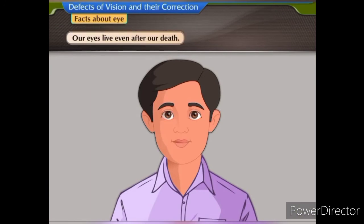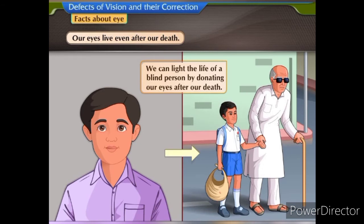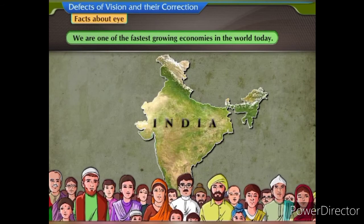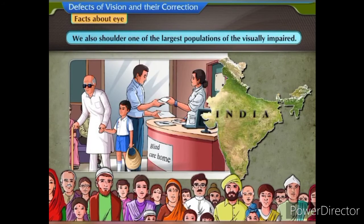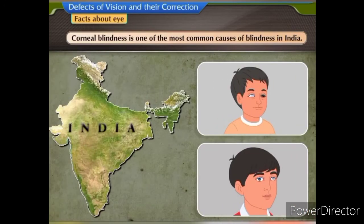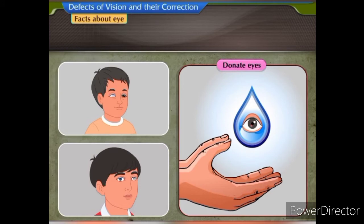Facts about the eye. Do you know that our eyes live even after our death? Do you know that we can light the life of a blind person by donating our eyes after our death? We are one of the fastest growing economies in the world today. Ironically, we also shoulder one of the largest populations of the visually impaired. Corneal blindness is one of the most common causes of blindness in India. Is corneal blindness curable? Yes, it is. How? Well, by donating our eyes.